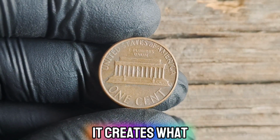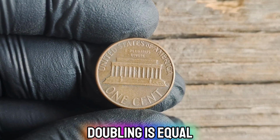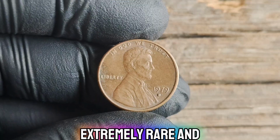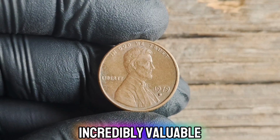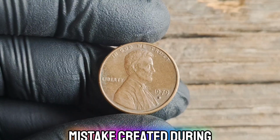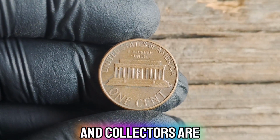When that happens, it creates what collectors call doubling, and this is where things get exciting because not all doubling is equal. There is a specific type of doubling known as double die that is extremely rare and incredibly valuable. This is not damage. This is not wear and tear. This is a mistake created during the actual manufacturing of the coin, and collectors are obsessed with it.